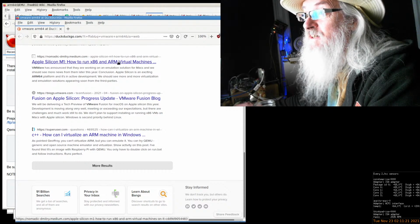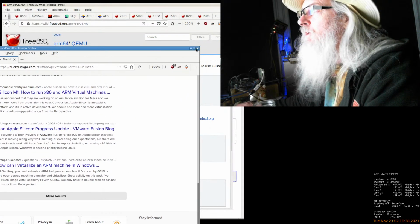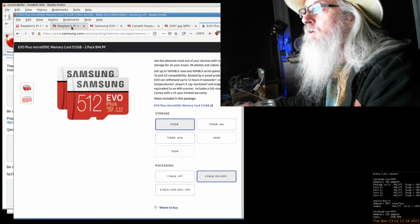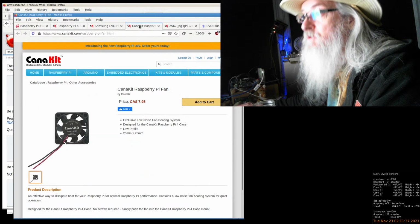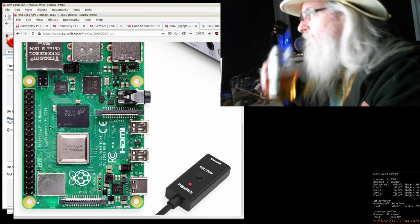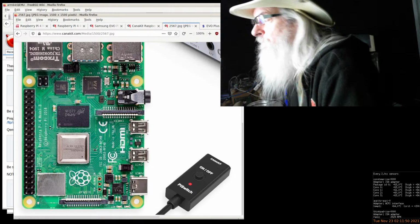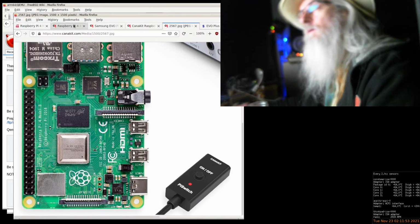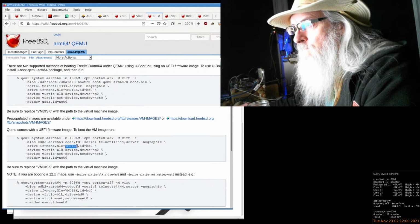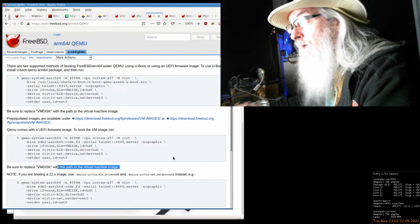How to run x86 on ARM. I don't want to run x86 on ARM. I want to run ARM on ARM. I'm beginning to think I should just get the Raspberry Pi and shut up. Quit my bitching. Just get the Pi 4 and shut up, right? This thing. Just get this and shut up. Okay. Okay, they're using VM disk here. The path to the virtual machine image, which they provide.